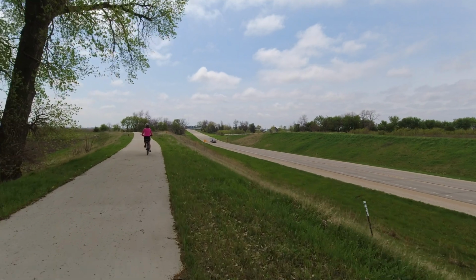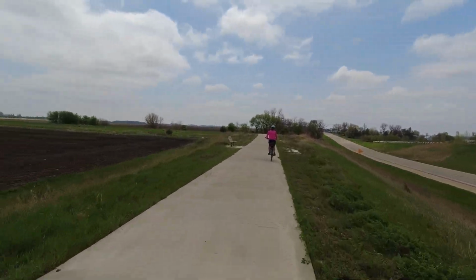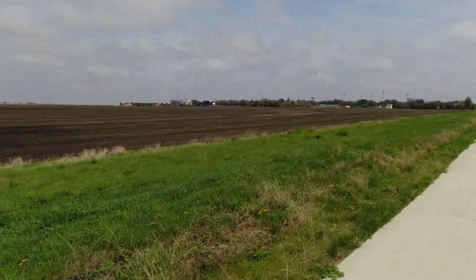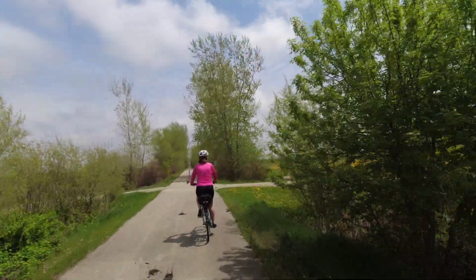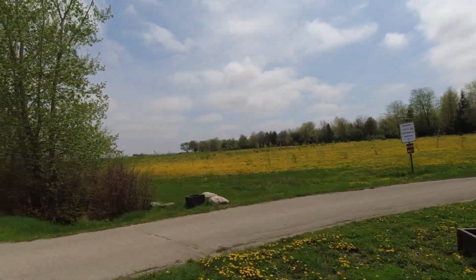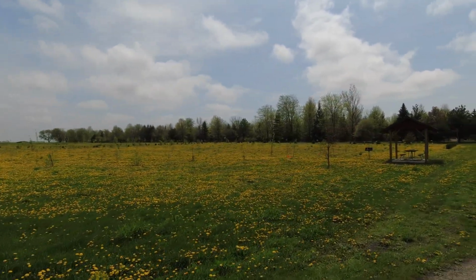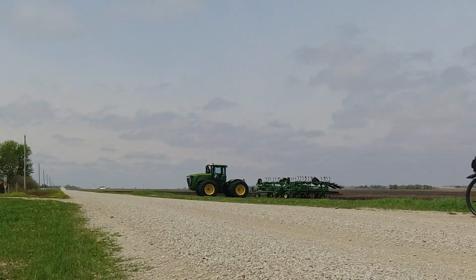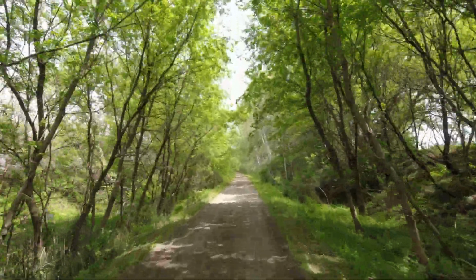It's a shame they didn't keep the old railroad bridge for using for the bike trail, but I guess it was so dilapidated they took it out. I'm not sure how well it's going to come out on this, but I can see some crops coming up there. I'm assuming it's probably corn. Now back into our tree cover area. Be nice to be out of the wind for a bit, although it hasn't been too bad.